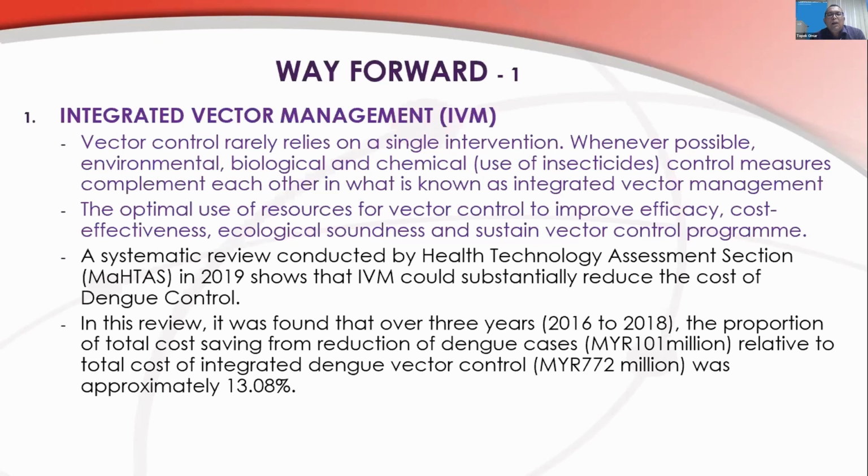A systematic review conducted by the Health Technology Assessment team in 2019 shows that IVM could substantially reduce the cost of dengue control. In this review, it was found that over 3 years, from 2016 to 2018, the total cost saving from reduction of dengue cases was 101 million, or 13.08%. So if you do IVM, we can save some money by embarking on it.